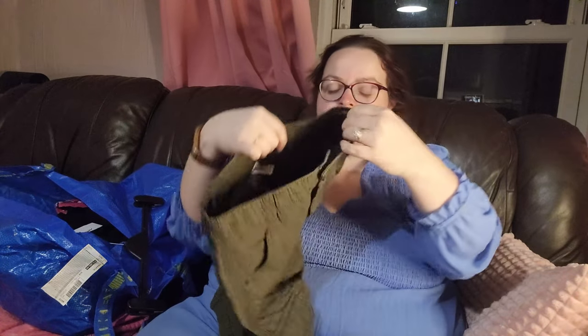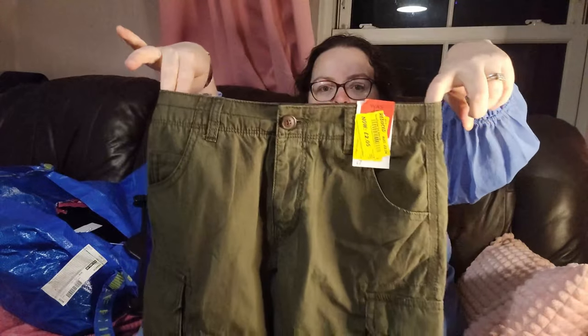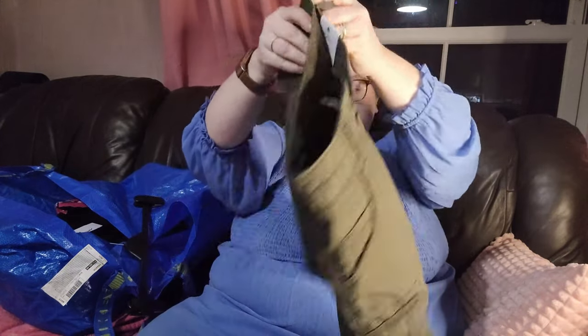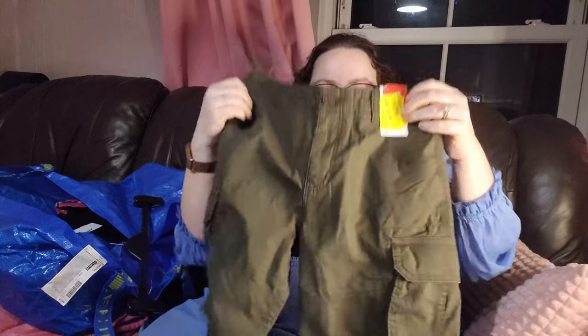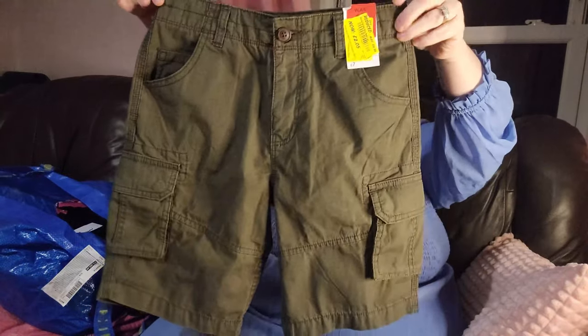These should have been £7, and I got them for £2.05. These will be fine for him in the summer. Jack has got eczema, so he doesn't like anything too heavy, and these are quite cotton, so they'll be fine. I thought £2.05 was fine.